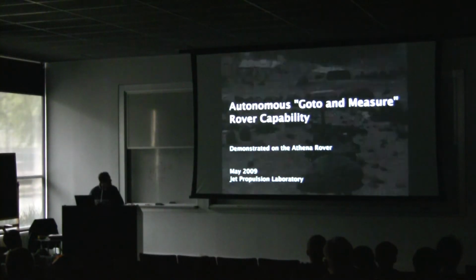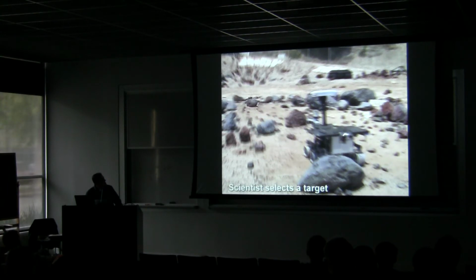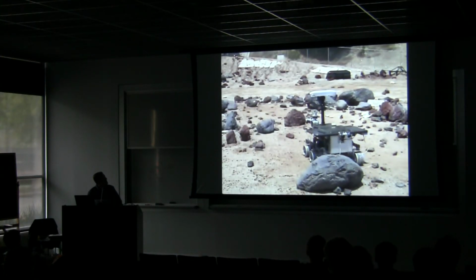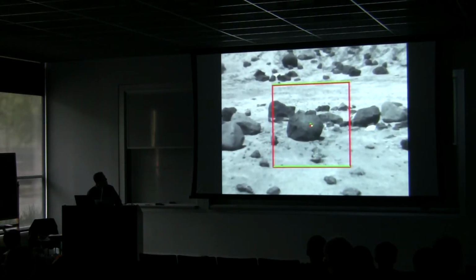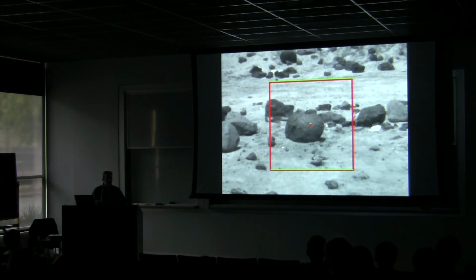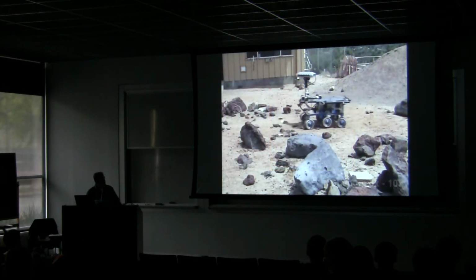You start putting all these things together, and this is from the research program in 2009, where a team of people developed and tested this end-to-end algorithm. This is fully autonomous; the only human involvement is the selection of the target. A scientist comes in, picks a point on the rock about 10 meters away, the red marks the spot, and then the rover has to go there, avoid obstacles, track that point, and be able to place the instrument with that level of precision.